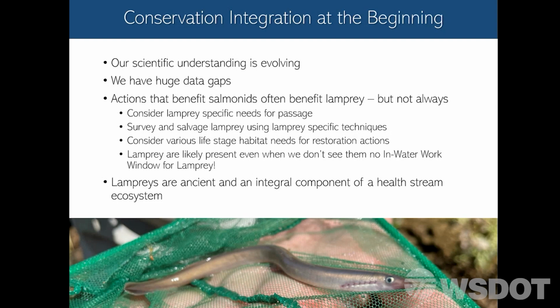The exciting thing with lamprey is that our scientific understanding is ever evolving. I've been in this position for only 3.5 years, and the amount of things that have changed, the updates we have and the new science that's out there, is so much. That is a really exciting thing with lamprey. And honestly, almost every observation we make when we see lamprey can be a new documented lamprey habitat, because we have so little data, especially in the Puget Sound area.